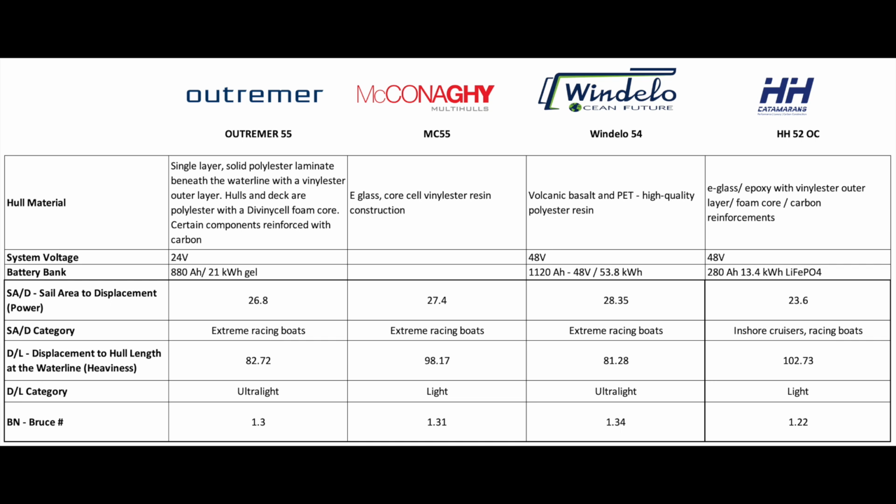Heading down into the performance indicators, so sail area over displacement. Here, this is an indicator of power, and the highest number wins, and the highest number is the Windaloo at 28.35, followed by the McConaughey at 27.4, the Outremer at 26.8, and the HH at 23.6.